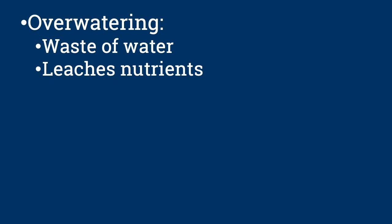Why not just water every day? For established crops, watering every day is likely too often. Plant roots need oxygen, so you don't want the soil to be completely saturated all of the time. And overwatering is a waste of water and will move plant nutrients down in the soil past where the roots can access them.